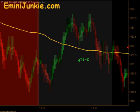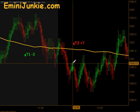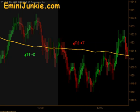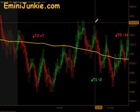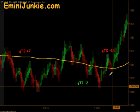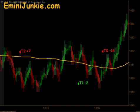We had our first setup of the day, and that did produce target 1, but we did not get the follow through, so we had a 2-tick stop out on that particular trade. Coming off of that, we had a cross to the downside, had a signal short that produced targets 1 and targets 2 for 7 ticks to the downside, and then we started getting into a little bit of a chop fest here. We had a signal to get long, got our first contract off, no follow through, 2-tick stop out on that trade, followed immediately by a signal short. Did not even get our first contract off. Full stop out, minus 14 ticks on that trade.